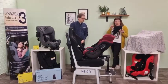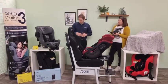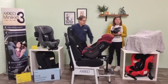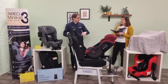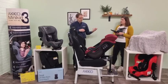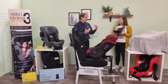What's the difference between this and the Minikid 2? Katie's asked. Okay. Quite a big difference, isn't there? Yeah, quite a big difference. So the Minikid 2 is down here. It's the red one down here. That's a belt-fitted car seat. So it fits using the seatbelt in the vehicle as opposed to ISOFIX. And it uses tethers. Obviously, price is a big difference. The Minikid 2 starts at £360, so it's quite a lot cheaper.